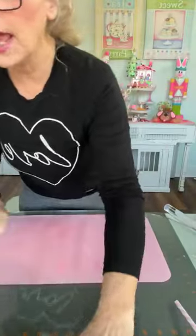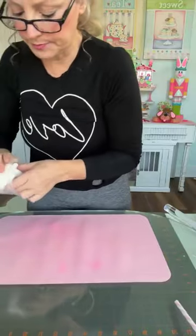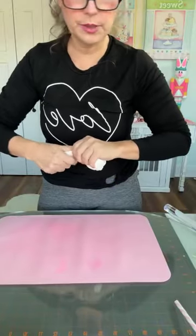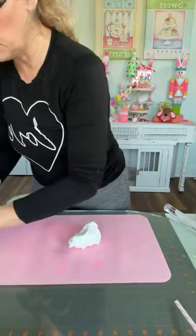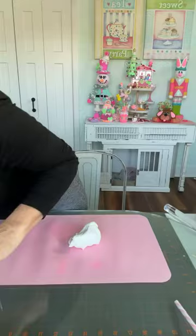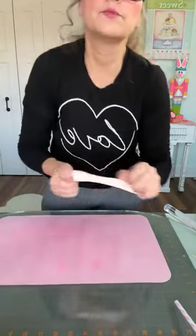This is the last element we're going to build today for our project. Then we can start putting our project together, the fun part. All right, some more white clay.